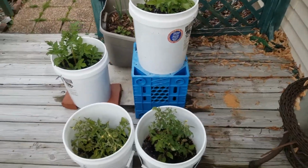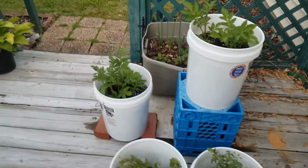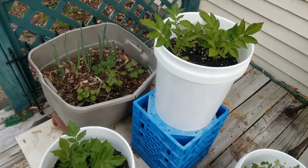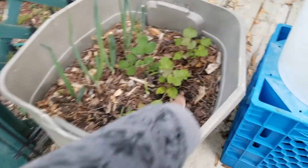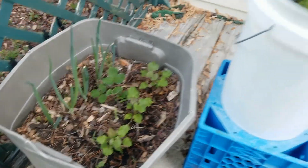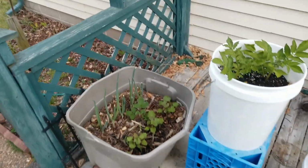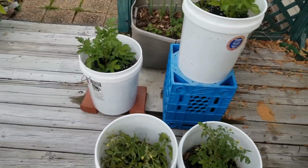So yesterday evening I came out and I watered everybody. Potatoes. I watered the potatoes. Watered the sweet potatoes and the onions. So everybody's looking good. So that is the thing. Staying on top of watering my plants.